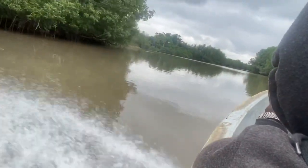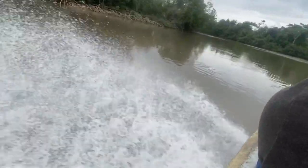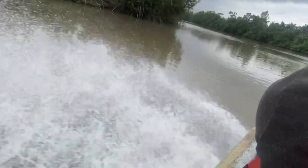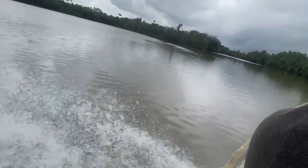If you find yourself in Nigeria, if you find yourself in the Niger Delta, the southern part of Nigeria, you just might want to experience this boat ride. It is, Lord have mercy, it is beautiful. You would love it. You would love it.